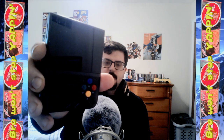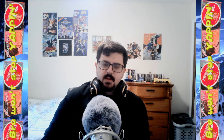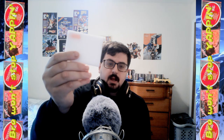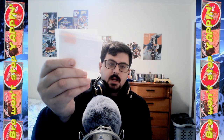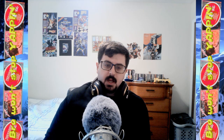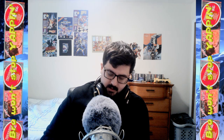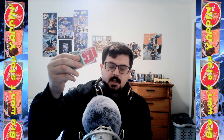Next up is a screen protector for my Miyoo Mini Plus. Yes, I bought five of them because the one I had previously that came with the console broke, which is supposed to protect your screen. I bought, as you can see, five of these things right here. Or at least four in my hand, because one of them I did end up using. And it came with a frick ton of wet wipes and dry wipes.